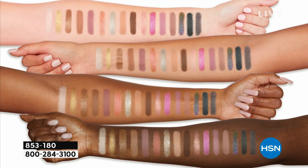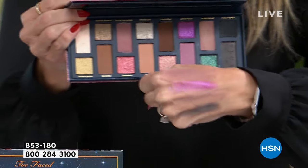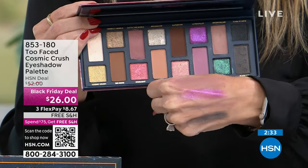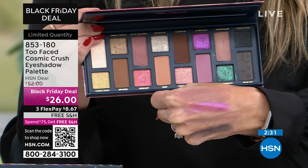Oh my gosh, they're so good. I literally can put this on with my fingers. Oh, I'm trying to stick this upside down so you guys can see. Look at that. And here's what I want. I know the pigment payoff, and I don't have shadow insurance or anything on my hand. What I wanted to show you is just how blendable and easy these are.